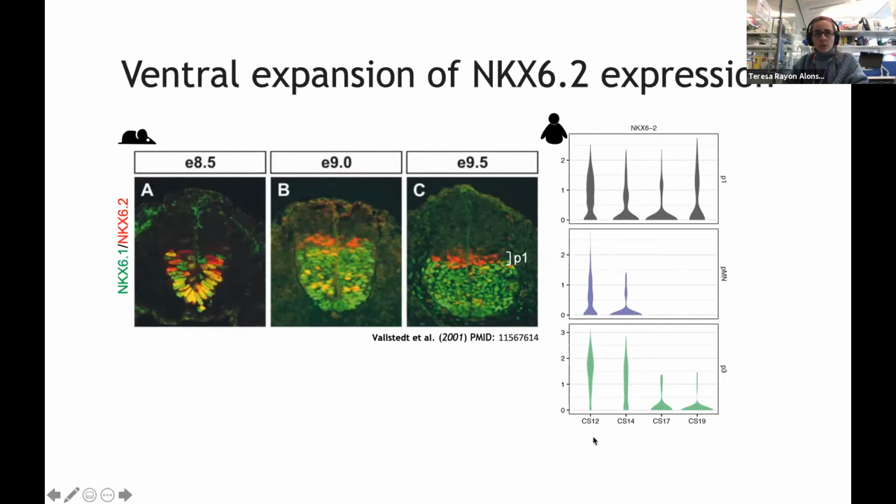Now just to put you in context, the 9.5 mouse stage would correspond to the CS12 stage. So this expression at these really later stages in development suggests that there's been a shift in the temporal dynamics of this gene in human compared to mouse.